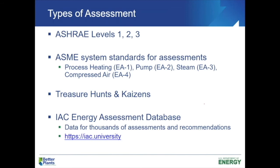But this approach really drives towards that culture change, the ability for anyone and everyone to affect energy, to ask questions, to make an impact on energy consumption. They're really powerful and potent approaches to finding low cost, no cost opportunities. And they're a lot of fun, to be quite honest. We do have a treasure hunt toolkit through the Better Plants program. Hopefully you all have stolen it and replicated it and made it yours, right? Make it fun, because it is a pretty powerful way.